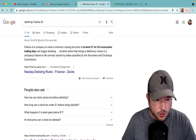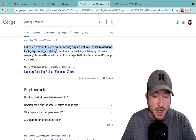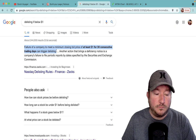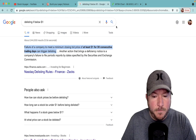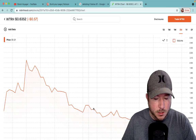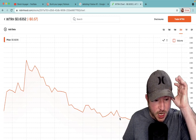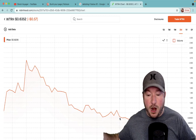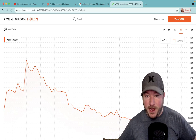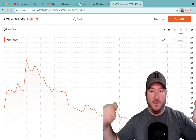Here is the rule. Failure of a company to meet a minimum closing bid price of at least $1 for 30 consecutive days can trigger delisting. And at that point, they will get a deficiency notice. So this is the first day they closed under $1, and it's the closing price that counts. They could hit $1 during the day and that won't stop the count. They have to close above $1.